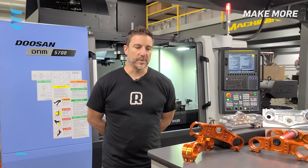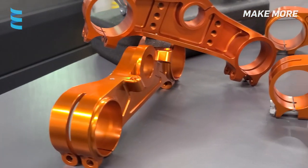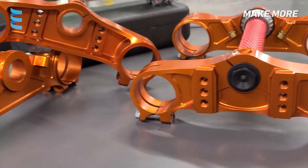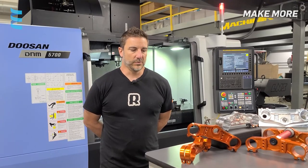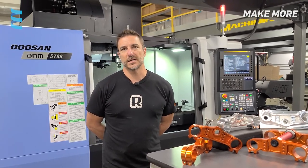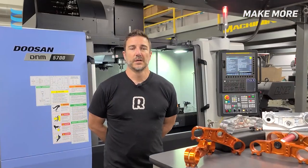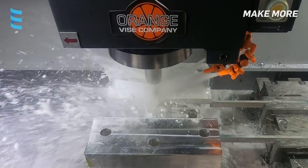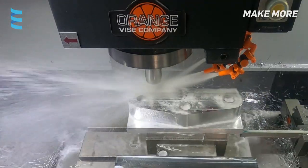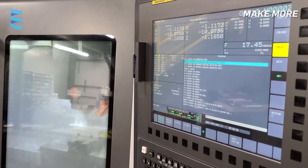So we decided to go Doosan because we wanted to get into more complicated billet pieces. And we had some conversational machines which weren't capable of doing what we were trying to do. So we discovered Doosan because we started asking around in the industry what machines they were using, and the name Doosan just kept coming up. So we started looking into them, and we found out that for the price point, they're excellent machines, and found that their capabilities and the precision and the tolerances that they're able to hold and the speeds they're able to run more than exceeded what we were looking for in a machine.